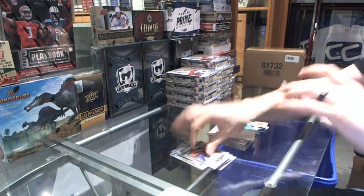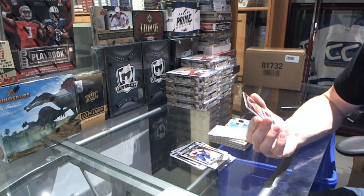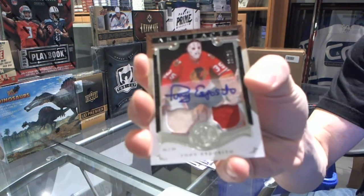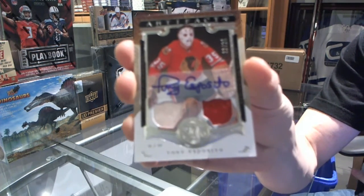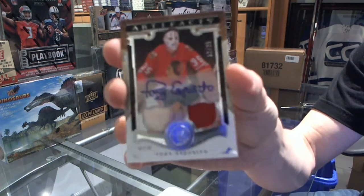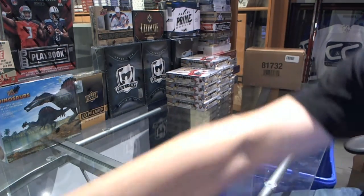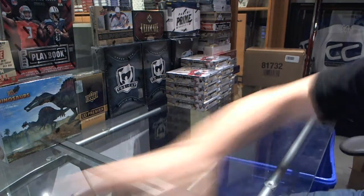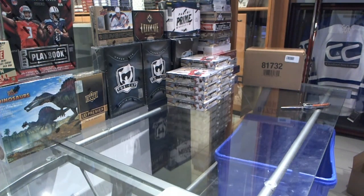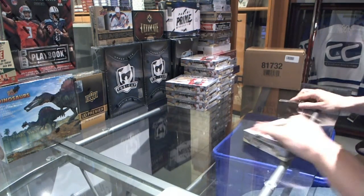Oh, nice. And we've got a dual jersey and autograph number 12 of 25 for the Chicago Blackhawks, Tony Esposito. All right, on to box 2. So, artifacts off to one hell of a start.